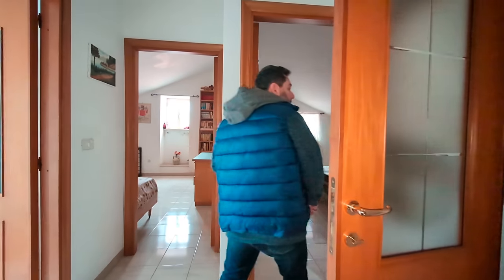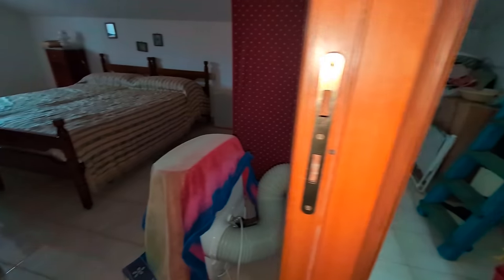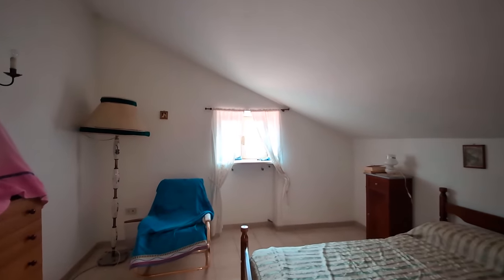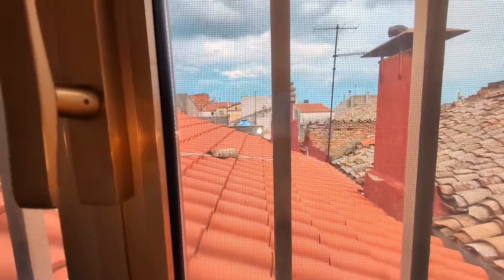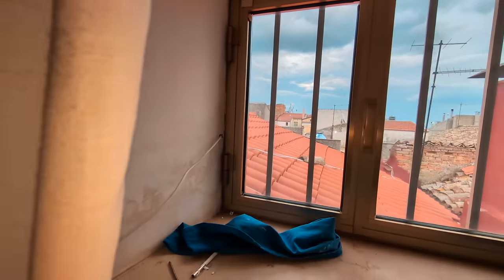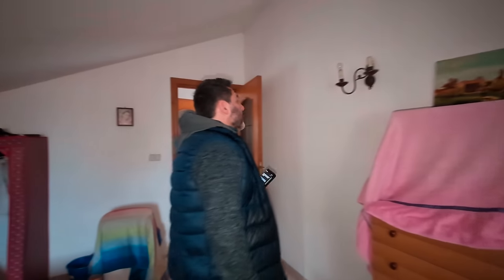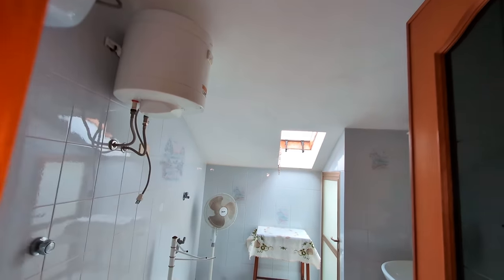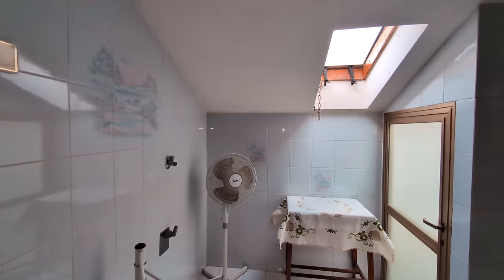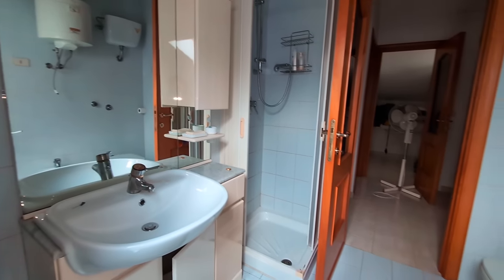Let's go back to here. Oh, this looks so new. Yeah, little storage here. Okay. Bedroom. Storage. Main bedroom, with a window. Oh, look at the width of the wall. Bathroom, full bathroom. Full bathroom with a skylight, large enough for a sink, a toilet, a bidet, and a shower.